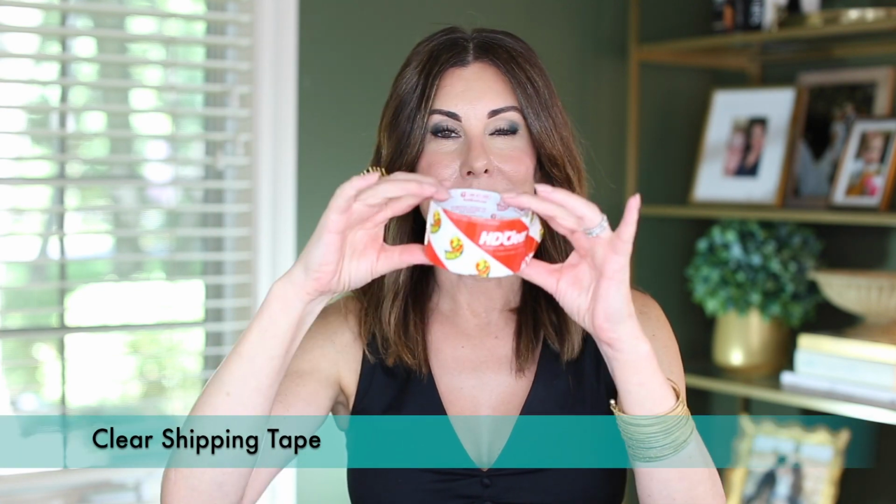We go through a ton of shipping tape because you order something in and then you do a return. So I will have the shipping tape unit that we use and the tape that we purchase in bulk.